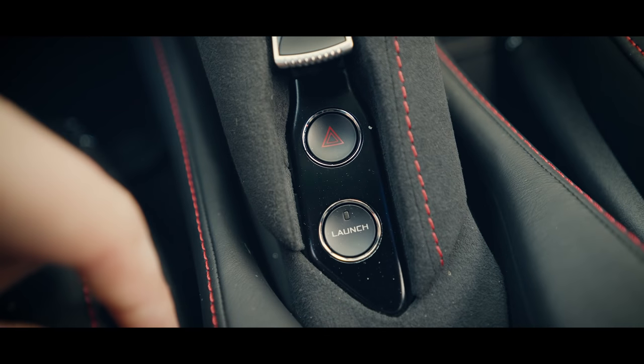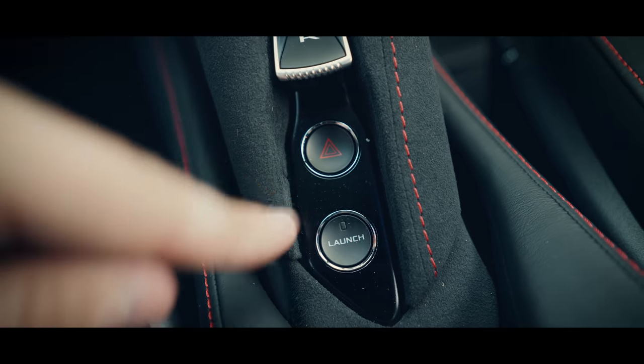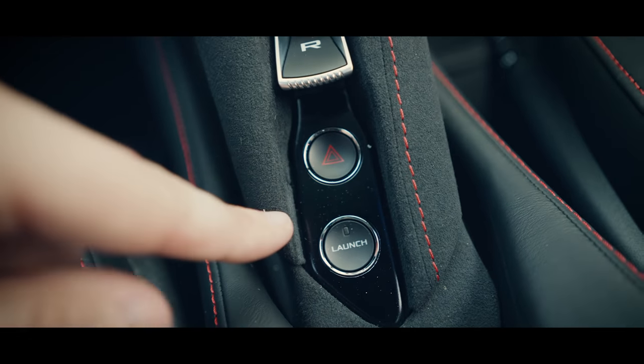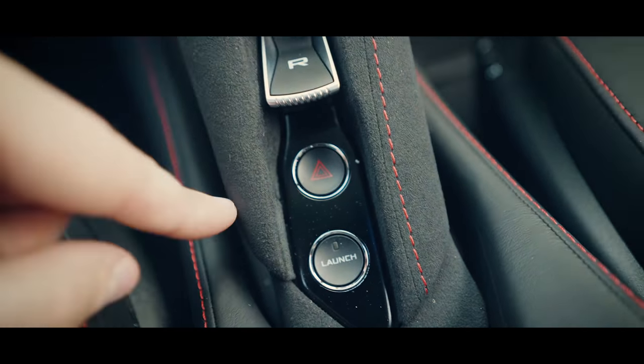Here you have your launch control button. Hit this button and then it'll say boost building. Put your foot on the brake, foot on the gas. It'll build the boost and it'll tell you when the boost is ready, and then you'll launch with essentially full boost, which is just insane.